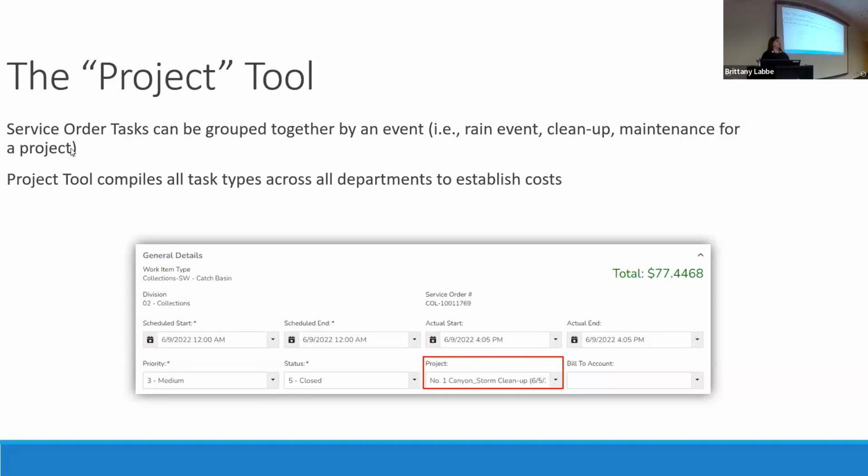Another thing that we have started using for some of our projects and our record keeping that has become really helpful is the ability to use what we call a project tool. This is able to group all of these service order tasks together by an event. So this can be a rain event, a cleanup cost, maintenance for some sort of project, but it can group all of these things together. And this is across all the different divisions. So as we have more and more of our divisions implemented, should we have an event or a cleanup that is requiring multiple groups to participate, we are able to lump all these together to eventually end up finding total costs.